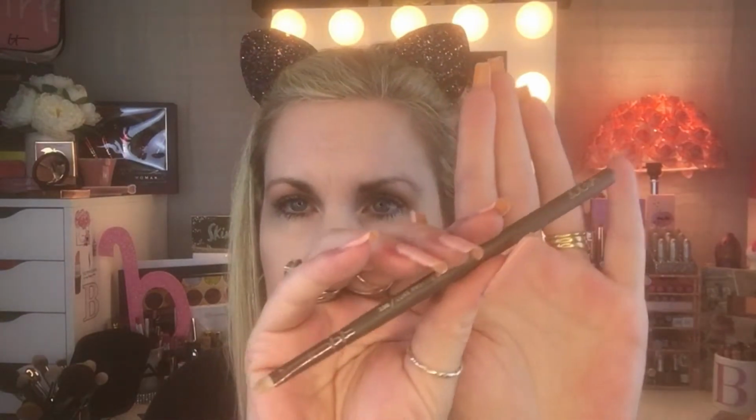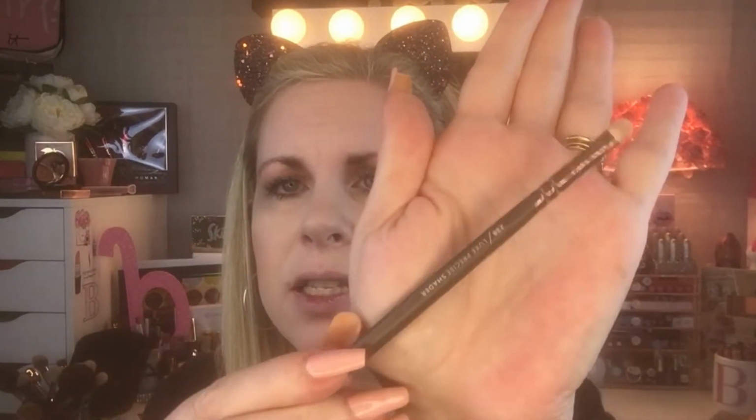This is my favorite inner corner brush. This is the Zoeva 238. I think it's the Luxe Precise shader. Look how tiny it is. Perfect for a tiny inner corner job there. And I'm going to take the white shimmer, that one right there, and we are going to push that from the inner corner into the rest.